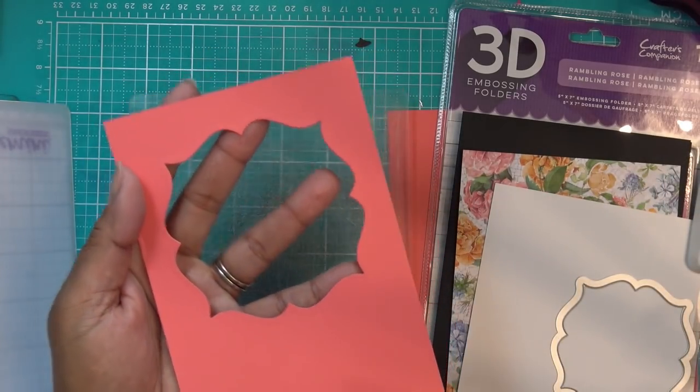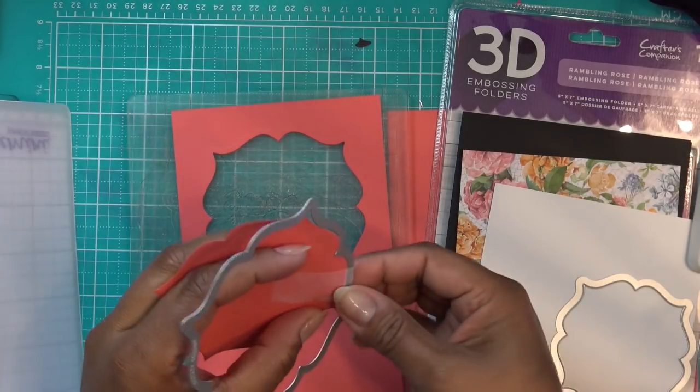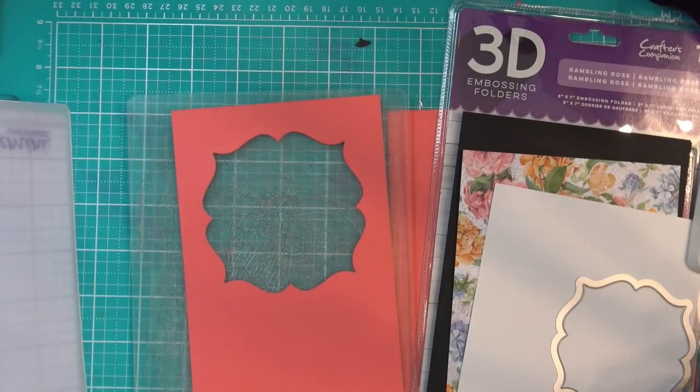So if you emboss it first and then go cut it, you're going to smash a lot of your embossing, so it was not even necessary, right? So let's get this going.